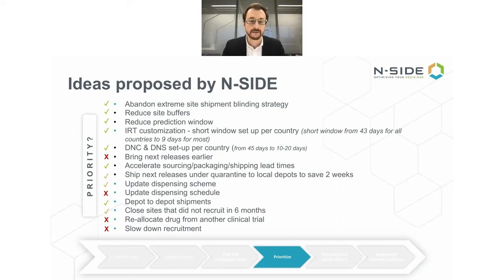Updating the dispensing scheme and dispensing more of the 100 milligram kits instead of the 400, because this was a combined treatment. So patients getting 2,000 milligrams were getting 5 kits of 400 milligrams. Those who were receiving 1,000 milligrams were getting 2 of 400, 2 of 100. So in this scenario, what we wanted was to shift the demand towards the 100 milligram that were present in the inventories in much higher quantities than the 400. This was not very patient-friendly either, so not a priority. And finally, closing sites was also not a priority because if at some point those sites started to become more proactive in recruiting, it could definitely be positive for the recruitment timelines.